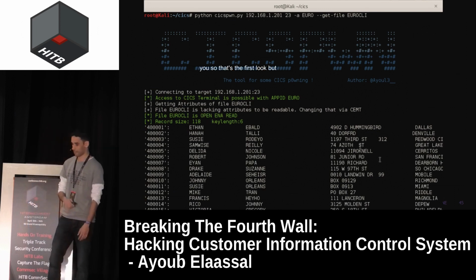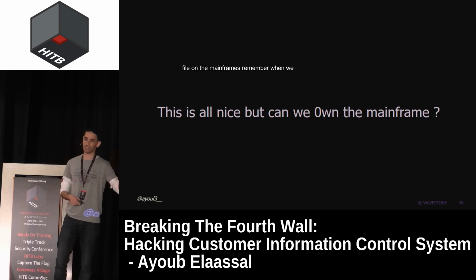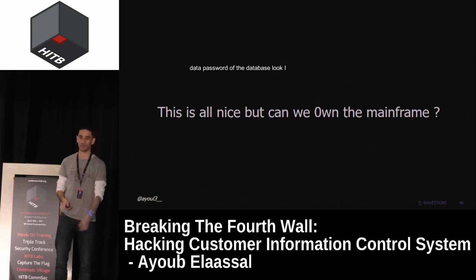So that's the first. But basically, right here, we just read files, like customer detailed files on the mainframes. Remember when I actually could have stopped here when I submitted to the conference because I was so happy. Because basically, remember when you're in a web pen test, you're like, oh yeah, I discovered this function that will let me read files, or this path traversal that reads files, and your customer goes, so? And you're like, well, I can read configuration files, I can get password data, the password of the database, look, I have it.